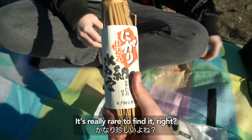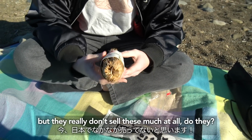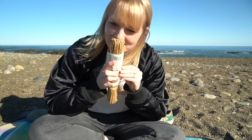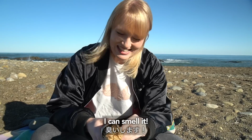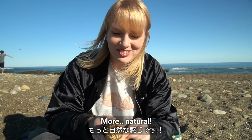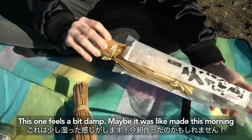It's really rare to find it, right? I think I might have seen it like once in a supermarket, but they really don't sell these much at all, do they, around Japan anymore? No. Oh, I can smell it. But it does smell different, actually. More natural. Ooh. That's a bit strong. Maybe it was made this morning.